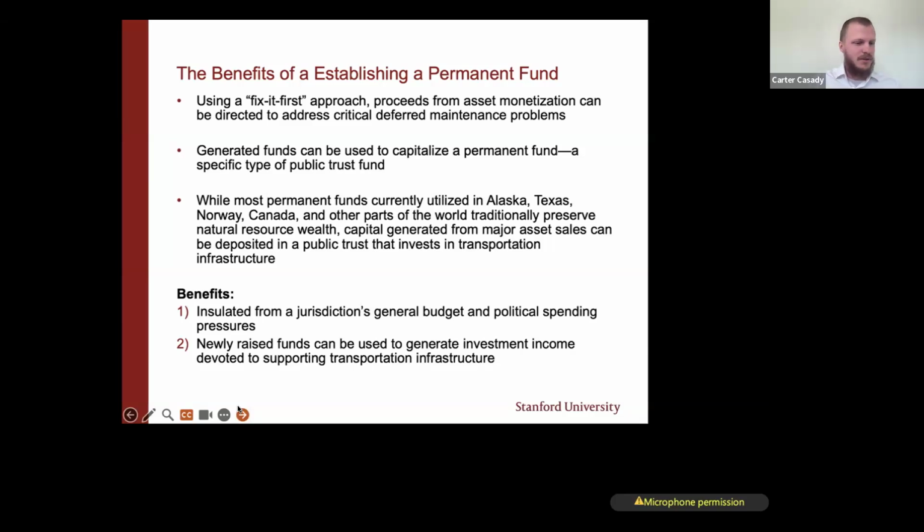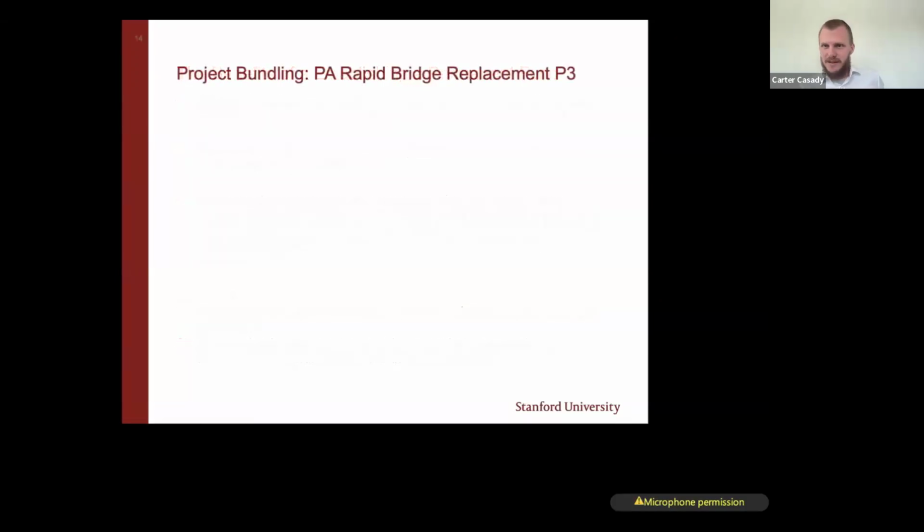I only have like one or two more slides, but I'm gonna pivot quickly to another interesting strategy that could be rolled into all of this, and that is called project bundling. The example I always like to give, the most notable in the US in the transportation arena, is the Pennsylvania Rapid Bridge Replacement Public-Private Partnership Agreement. And so we can also think about doing projects a little bit more innovatively, right?